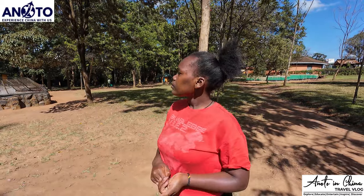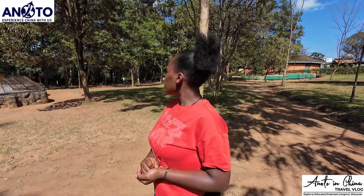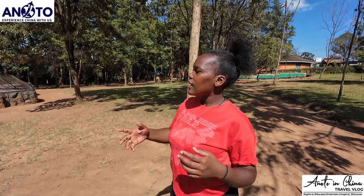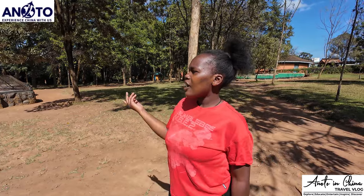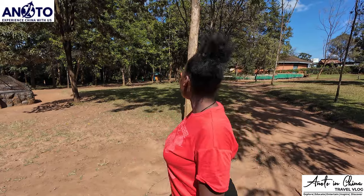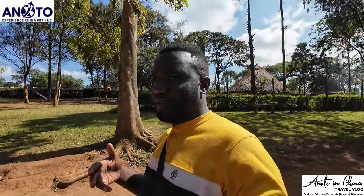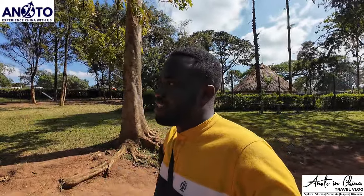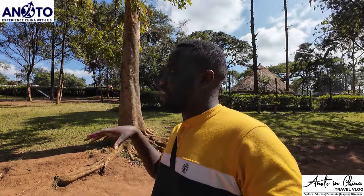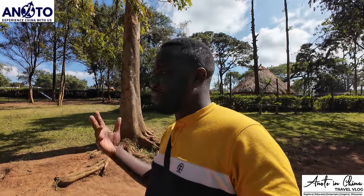And I could recommend them to bring more snakes. They can also improve our structure, like they can paint. Our museum looks old, colonial. Those are really very well informed ideas. Because Kitale Museum has a lot of potential, but now the potential is hidden.